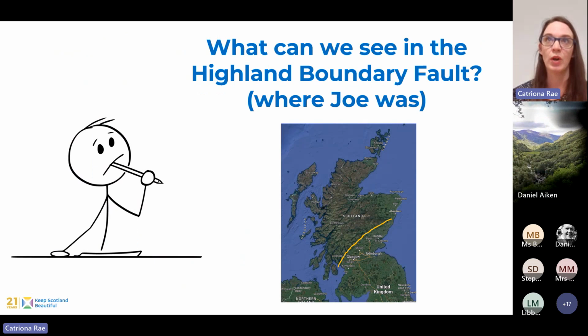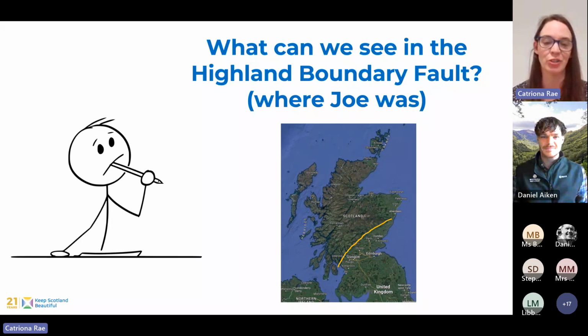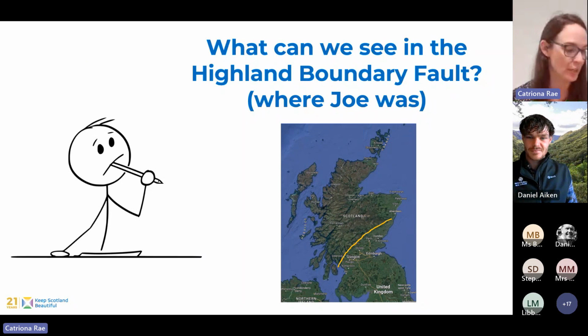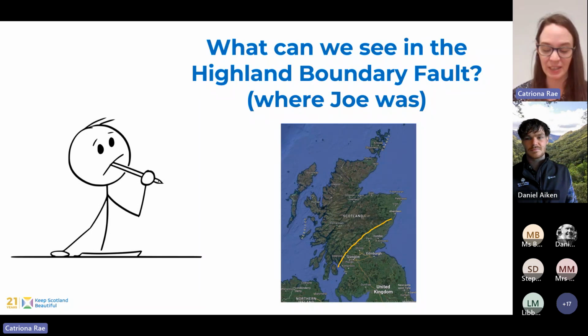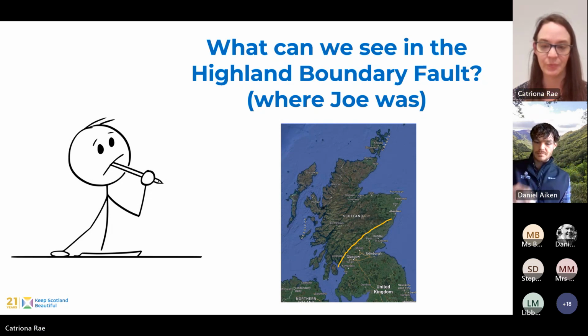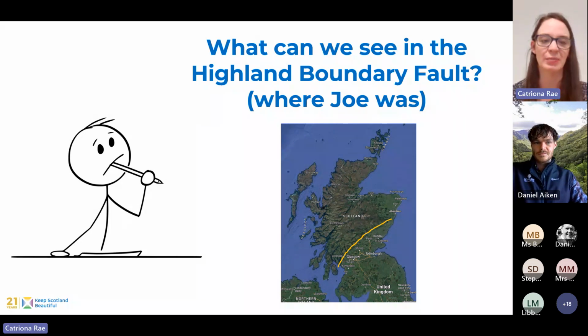And lastly, what can we see in the Highland Boundary Fault? Remember where Joe was yesterday? If you haven't seen it yet, it's very cool. Our colleague Joe climbed up Conic Hill for us, and he was showing us where you can see the Highland Fault. So what can we see there? What can we see in the Highland Boundary Fault?